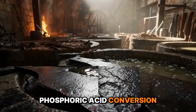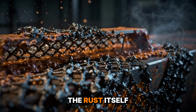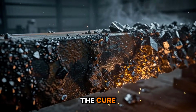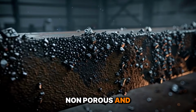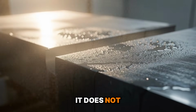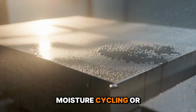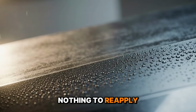Phosphoric acid conversion transforms the existing corroded material into a new compound. The rust itself has become the protective layer. The disease became the cure. The iron phosphate crystal structure is dense, non-porous, and chemically stable. It does not chip, peel, bubble, or degrade under UV exposure, moisture cycling, or temperature swings. It does not need reapplication because there is nothing to reapply.